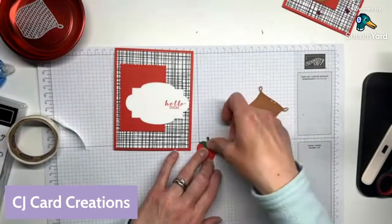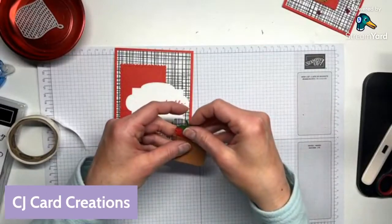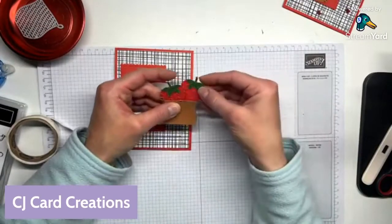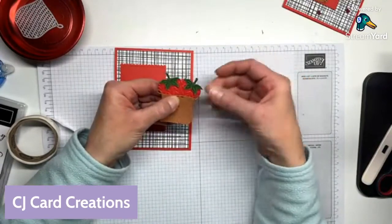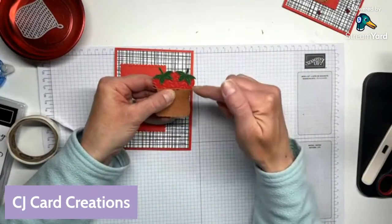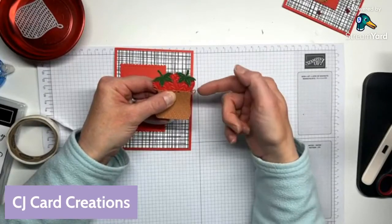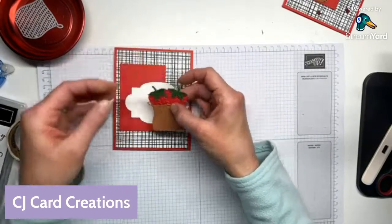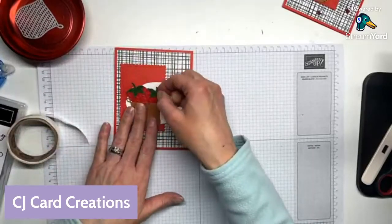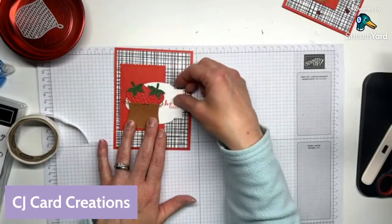And then we are going to put the strawberries together with the basket. So I'm just setting it out to see where I want to put glue. I don't want the strawberries hanging over the sides of the basket because it just looks weird that way. That's not how they would really do. And I also want to make sure that I'm not covering up my sentiment.